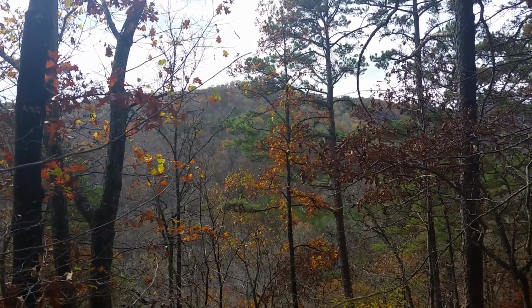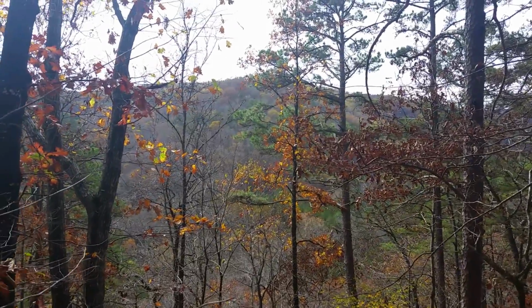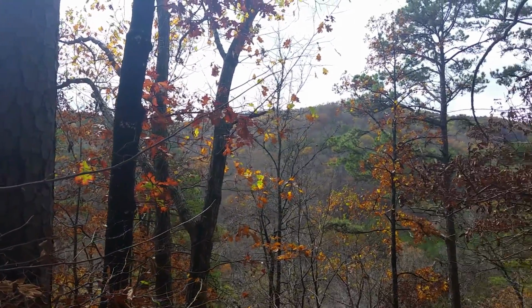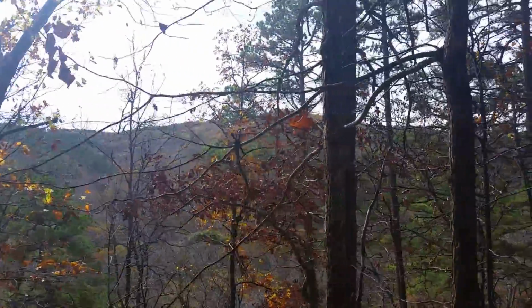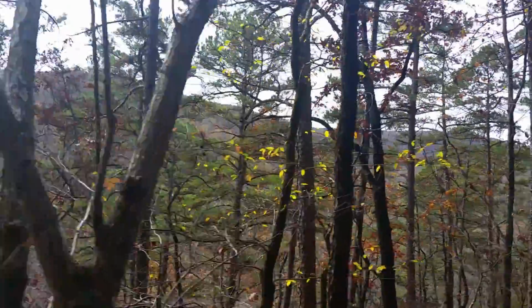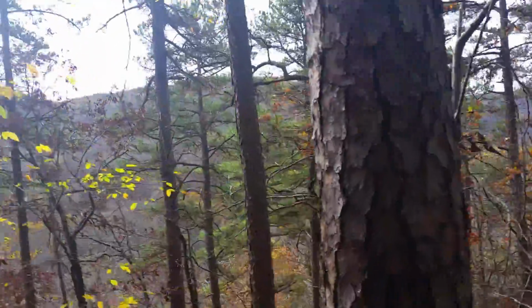Hey guys, just a quick check-in. We're a little past mile 84 and we're walking through some beautiful forest right now. We've got these mountains over to our left. Just thought I'd show you what we're seeing as we're hiking along here. Really pretty. Every once in a while it opens up a little bit and you can get a picture, but still a little grown in.